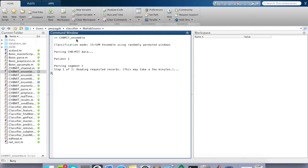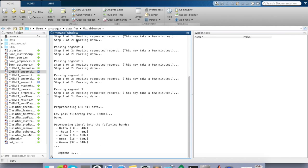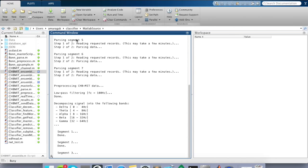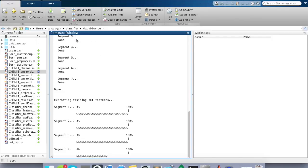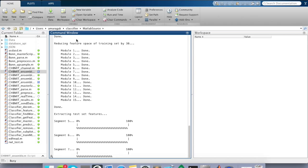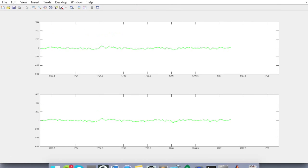The first step is to parse the dataset. Before we run the data into the classifier, we need to pre-process it. This consists of low-pass filtering it to 100 Hz and decomposing the signal into the following bands. Now we extract the training set features and we assign random permutations of the windows to the different SVMs. Then we extract the test sets features and train the classifier. Now let's simulate some real-time data going into the system. We're going to feed segment 5 into the classifier and plot the output.